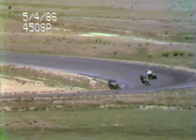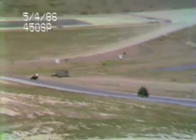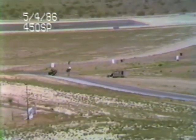Warren might have had a little slight mistake or a bobble coming around another left rider, and Furlong gets around that left rider in good shape. Warren's going to have a little problem with him. So Don Warren running in second spot, Kenny Furlong running out in the lead.